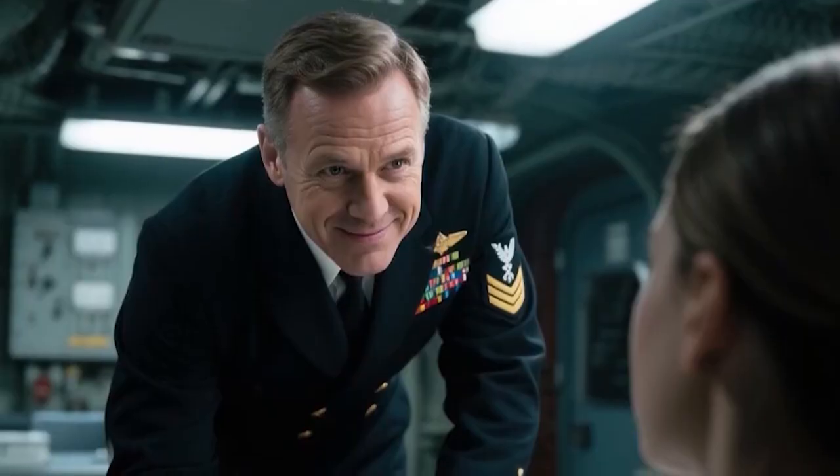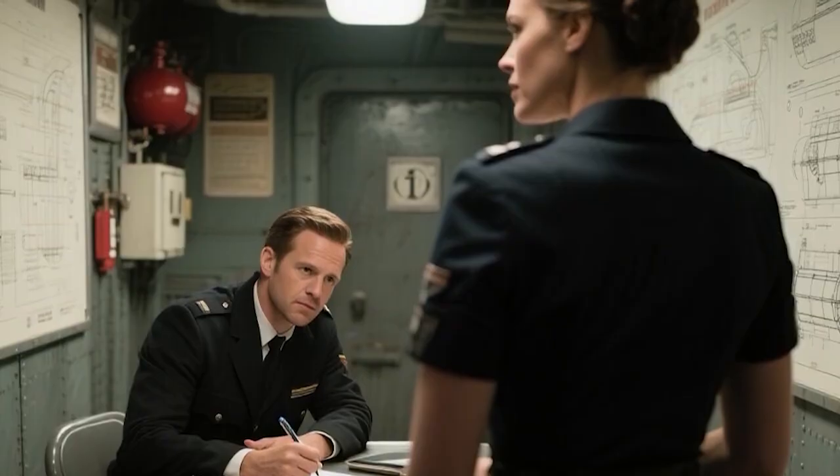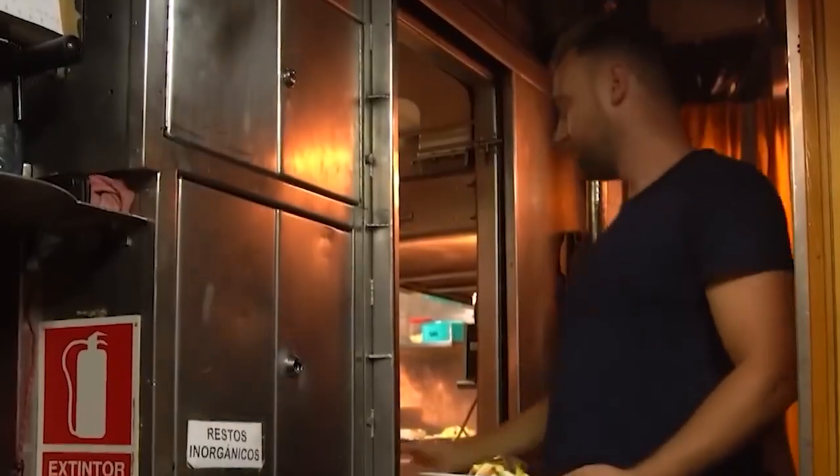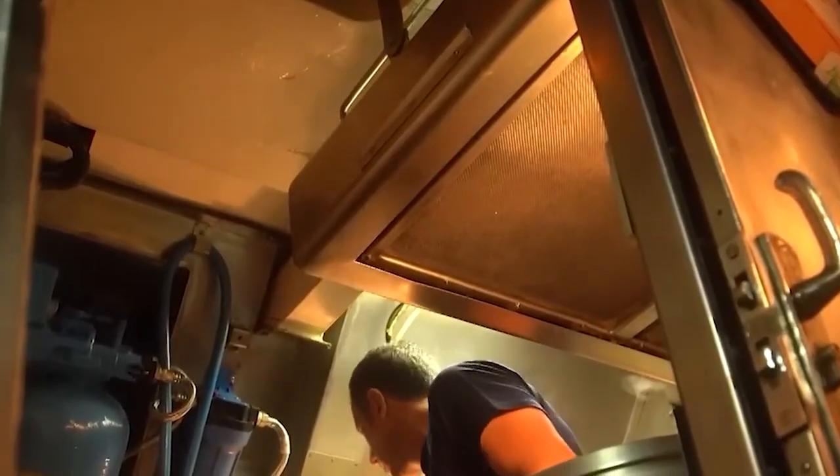Doc is also the primary resource for mental health. Submariners live in an environment of prolonged confinement, isolation, and relentless operational pressure. Depression and anxiety are real risks. Doc is trained to recognize the signs and intervene early. There is no therapist on board. There is no psychiatric ward. There is Doc and there is the crew.